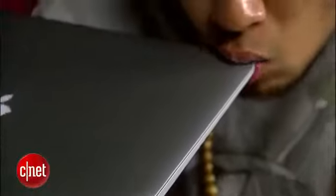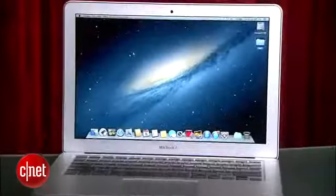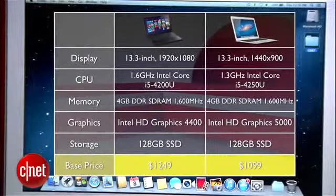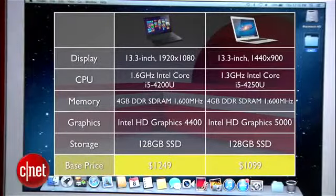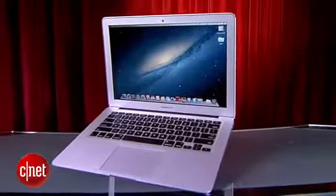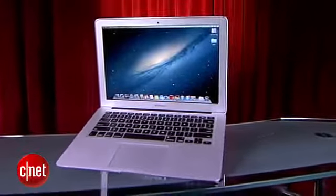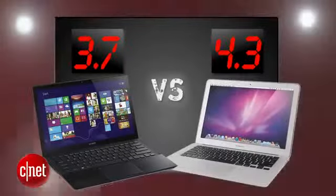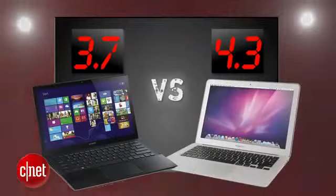Now, Apple's MacBook Air decided to shave off $100 off the starting price of a 13-inch Air with a Core i5 processor at $1,099. Now, we know your price can start adding up with customizations, but Apple clearly has the value edge right out of the gates for a machine that lasts over 14 hours. The MacBook Air gets a 4.3, and the Vaio Pro 13 gets a 3.7.